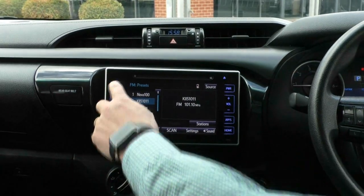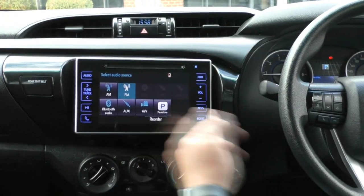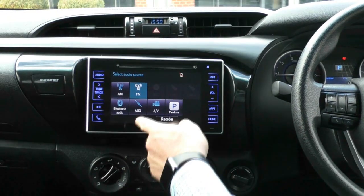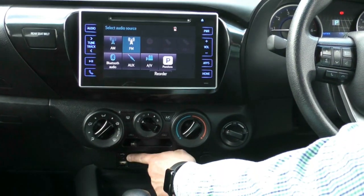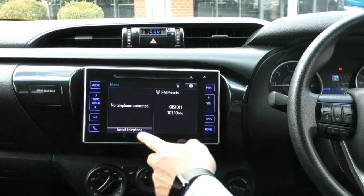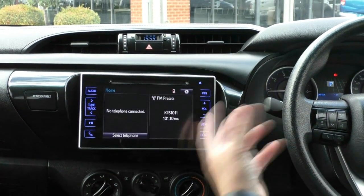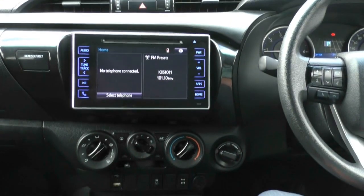If you go back to audio, you can choose between AM, FM, Bluetooth audio streaming straight from your phone, or if you want to, you can plug in the auxiliary down into here. So you've got your 3.5 auxiliary and your USB, and then if you go back to home, it gives you the option for selecting your phone, and then that would bring up your phone menu as well. So really simple system to use.